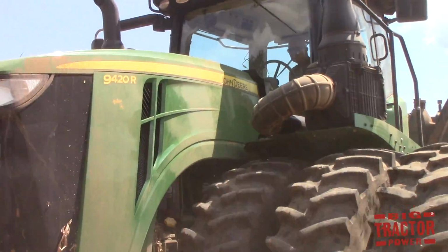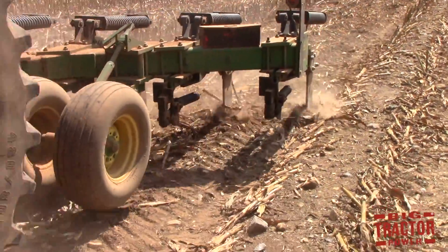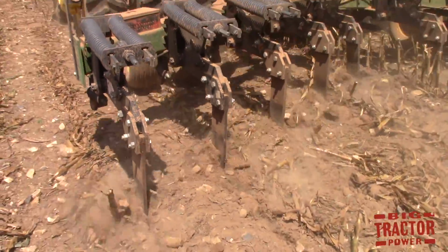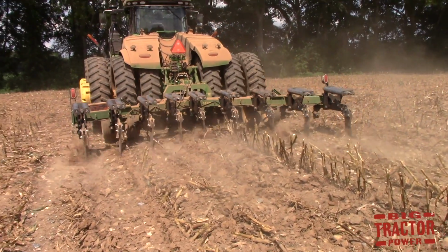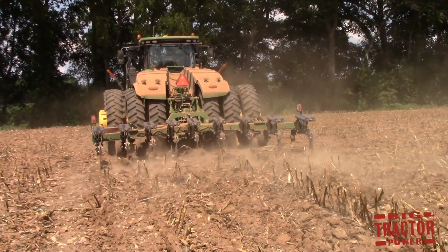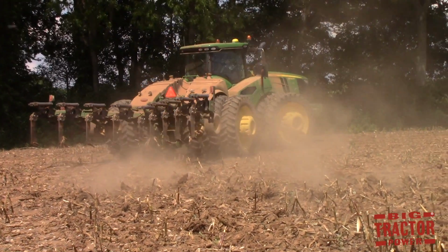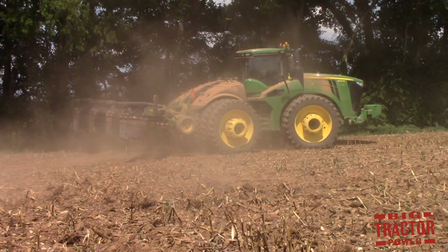Here we can see a 420 horsepower John Deere 9420R four-wheel drive tractor equipped with triple tires, 12 wheels all the way around to increase traction and reduce compaction in the field. The tractor is pulling a John Deere 915 V ripper. This ripper is digging down in the ground 18 inches to break up all the compaction from the big forage harvester, the heavy wagons and tractors that were going back and forth as they collected the corn silage.